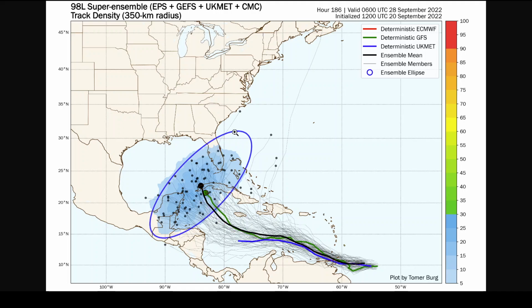Now, at this point, you can see how wide the distribution is. You have stuff that's in Central America. You have stuff that's in the Bahamas. Those are more extreme solutions, but at this point, there's a lot of uncertainty, and so you shouldn't be super worried about this quite yet because we don't even have a storm yet, and the uncertainty is still pretty high, as it usually is this far out.